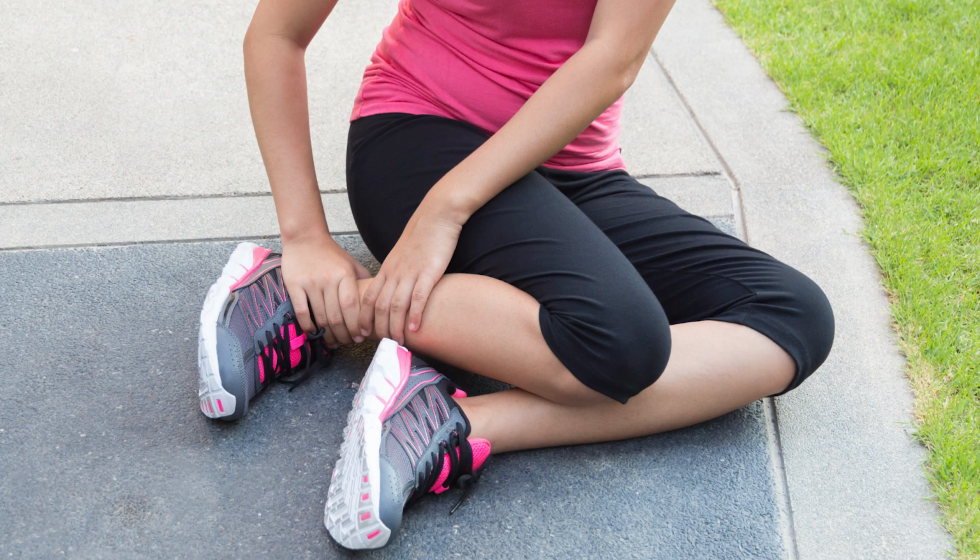Now, when you go to the doctor, they can usually figure it out by history, basically you talking about your symptoms, and physical exam. Sometimes they might get x-rays. Typically, you don't need an MRI unless you're just not getting better with some of the traditional treatments.